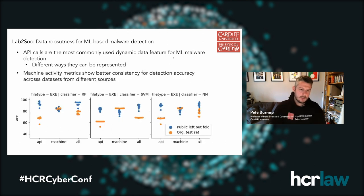We did some experiments around this, and what we've got here is three different types of machine learning approach. So a random forest on the left, which is a form of decision tree, a support vector machine in the middle, and a neural network on the right-hand side at the bottom. The blue dots represent the training of this. And the orange dots represent the data set from a different point in time that was completely unseen during training and actually was seen much, much later in time. Now, each chart has a comparison of the API call approach on the left, the machine metrics, and then a combination. So each image has the blue dots for the training data, the orange dots for the unseen different time data, and three columns representing API calls, machine-based metrics, and everything.